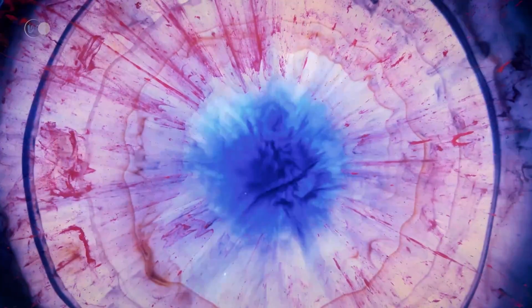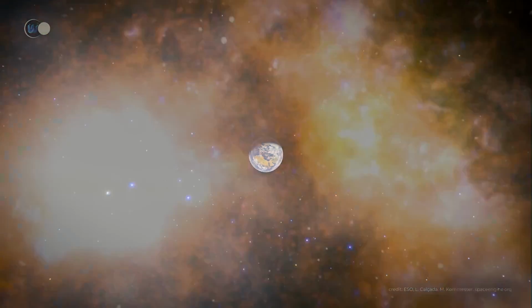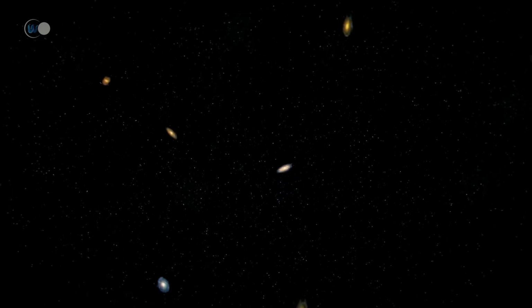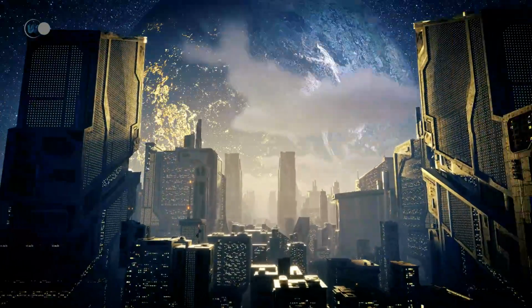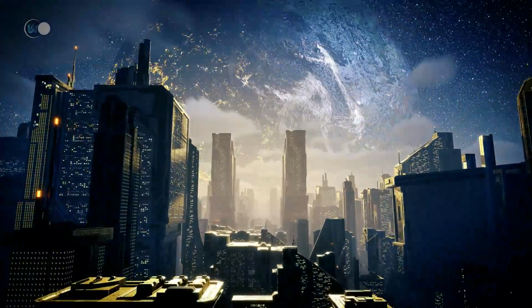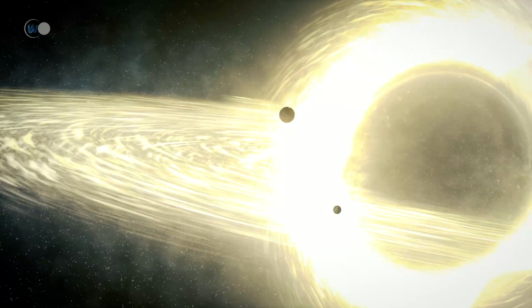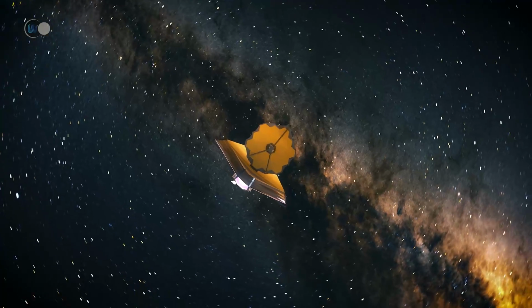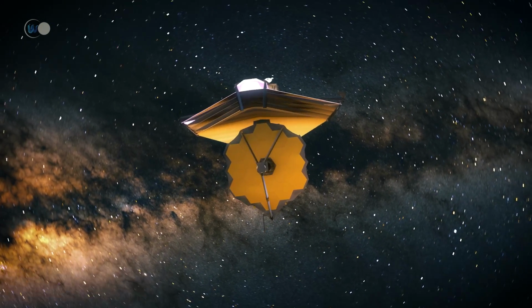How was our universe created? What does it look like beyond our solar system? Does our universe hide many other inhabited worlds like our own? How can we explain the mysterious forces observed in the cosmos, such as the immense black holes that absorb everything in their vicinity, even light? The James Webb Space Telescope was designed to answer these and many other questions.